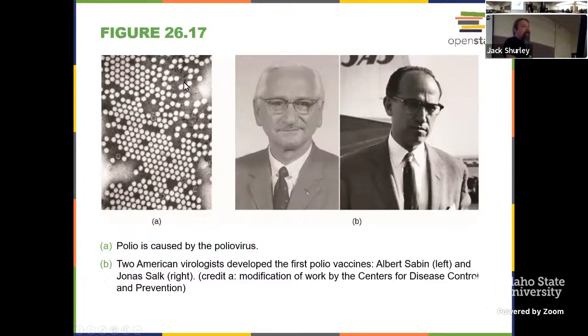So polio, here's an image of the virus, poliovirus. And there were a couple of virologists that developed some vaccines, all right? Sabin and Salk coming up with two different techniques to vaccinate. And I can't remember if I've got another image with this. Nope. So one vaccine is an oral vaccine. That vaccine is an attenuated form, and the other is an injection where it has been killed, if you will.